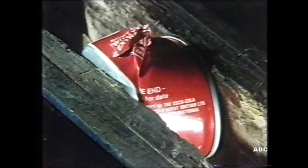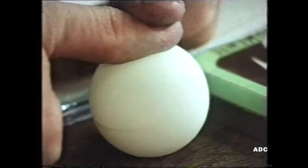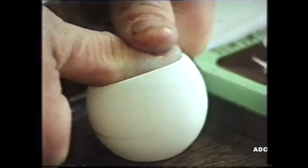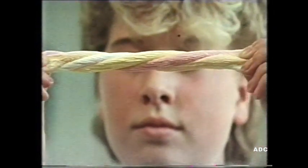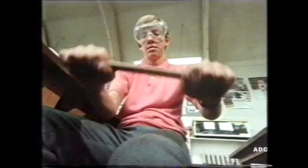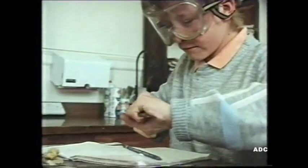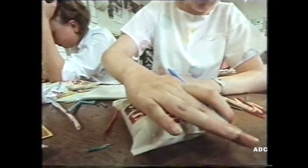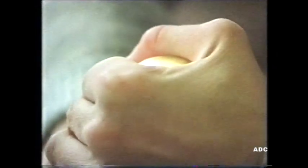What different kinds of force can you think of? There are 4 main kinds of force: push, pull, bend, and twist. Push, pull, bend, twist.